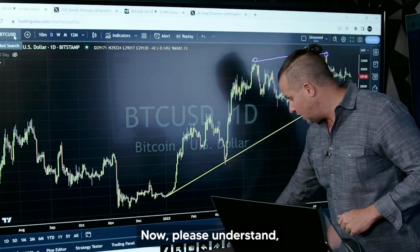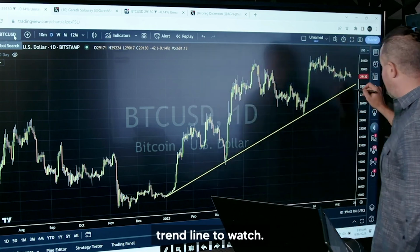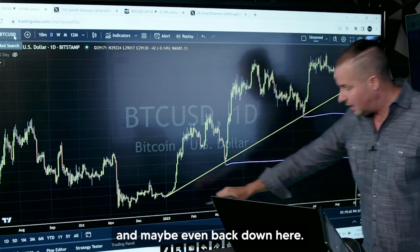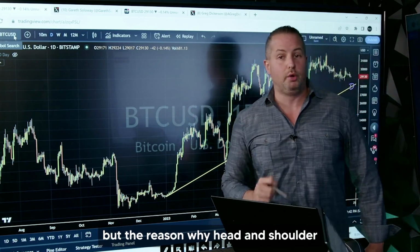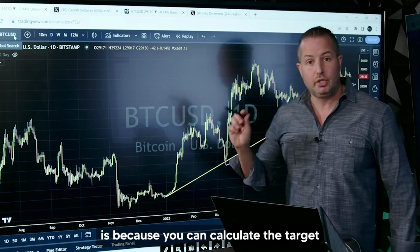Now, please understand, it doesn't negate the fact that this is an amazing trend line to watch. If we break this trend line, honestly, we're heading to 25, then we're likely heading to 20, and maybe even back down here. It doesn't change the fact that that's a major trend line, but the reason why head and shoulders patterns are so important is because you can calculate the target.